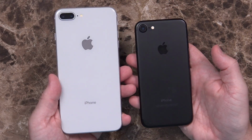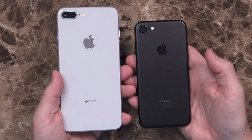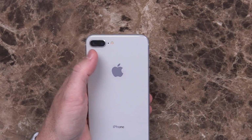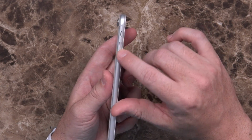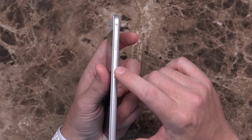Just as a comparison to the iPhone 7, this is the matte black iPhone 7. Then we've got the silver iPhone 8 Plus. Significantly larger, if you couldn't tell. Here's your dual camera hump on the back and that multi-tone LED flash. I think it's a quad tone, isn't it? Volume buttons and notification toggle over here on this side. Power button and SIM tray on the other side.